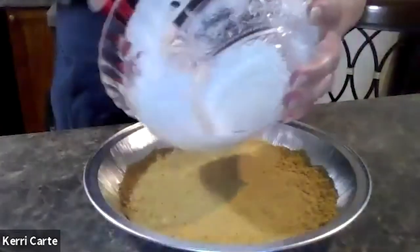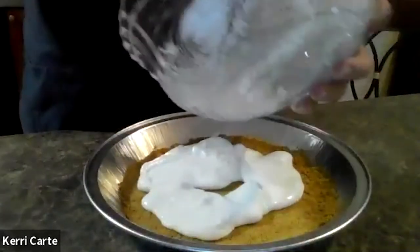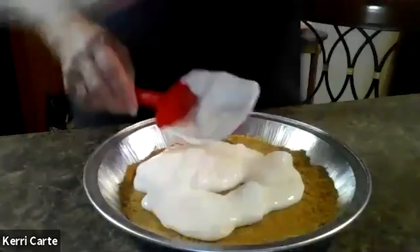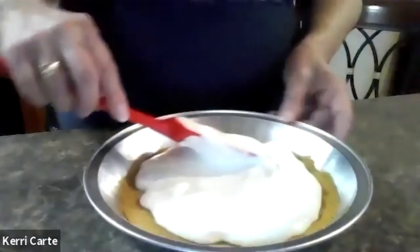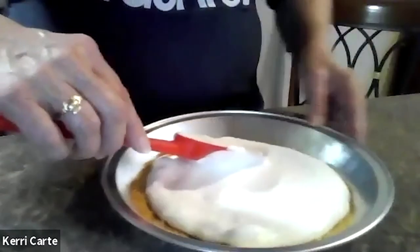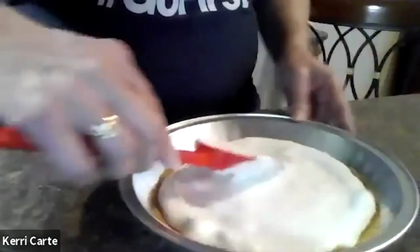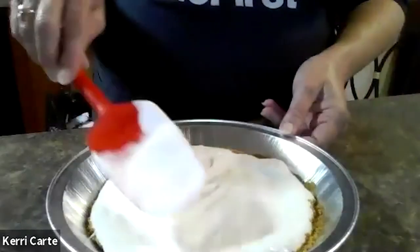Now there's my pie dish, and I'm just going to spread this on top. You have to be careful when you spread it that you don't pull up the graham cracker crust, because it will stick to it and pull it off. So you kind of got to work a little carefully with it. I will tell you, it is easier in a big 9x13 dish because you got a little more space to work with. But I like it in a pie dish. I think it looks prettier that way. It resembles more of a pie. Okay, and there it is.